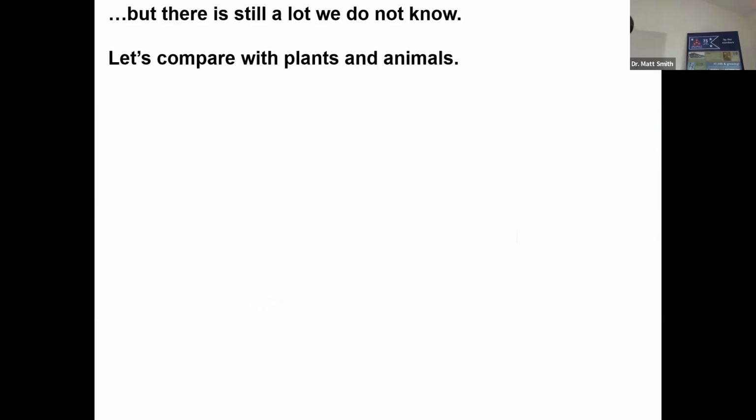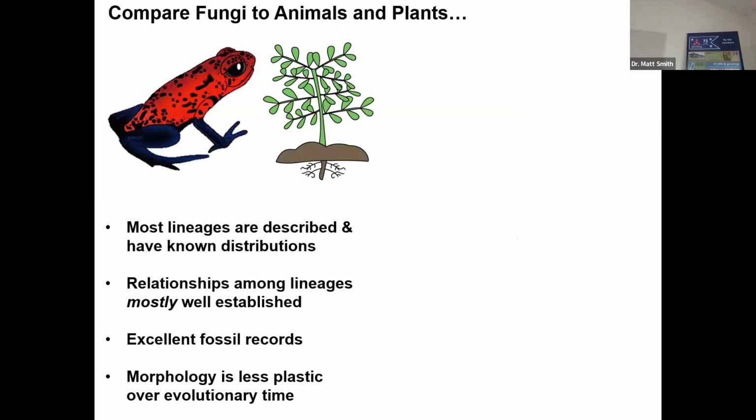And sort of to step back, let's compare fungi writ large with plants and animals. I will make an argument, and hopefully you will end up agreeing with me, that for plants and animals, most of the lineages are described and have known distributions. There are exceptions, but in general, relationships among lineages are mostly well established. Compared to fungi, you have excellent fossil records, and the morphological features tend to not be plastic over evolutionary time.